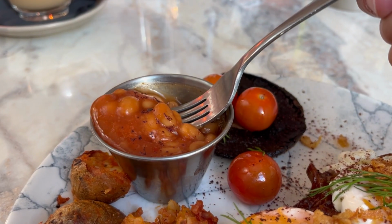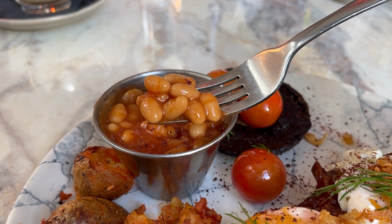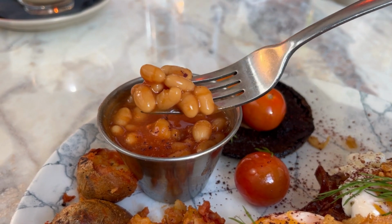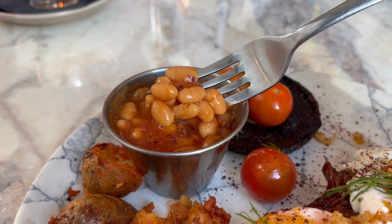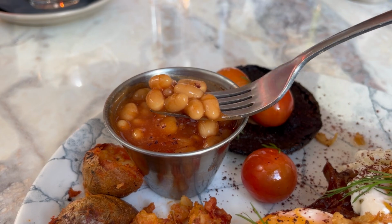Next up we have the beans. They look like your standard baked beans but with some kind of seasoning on top. It'll be interesting to see how these are going to taste and if they'll be any different from the regular ones you get. So let's try them.